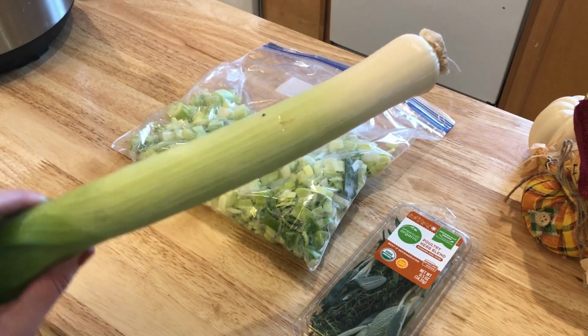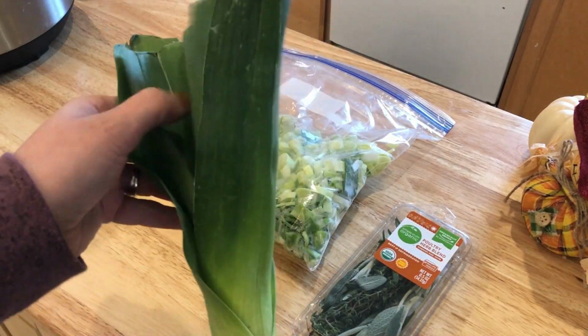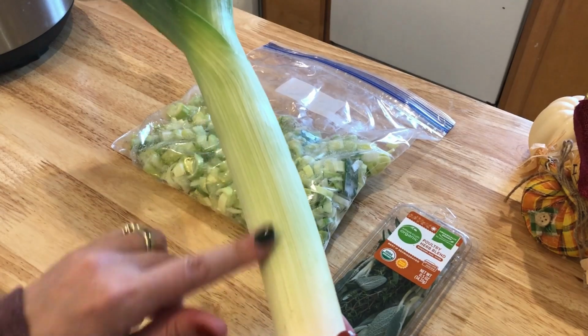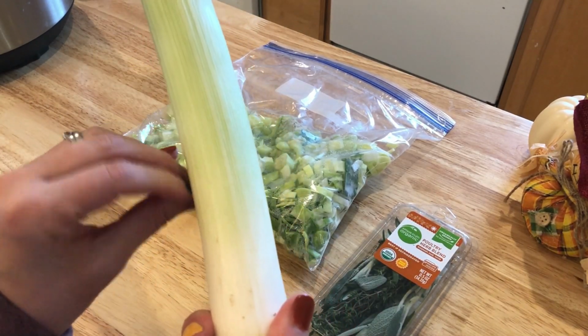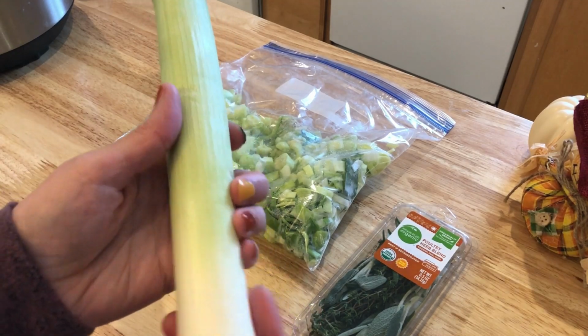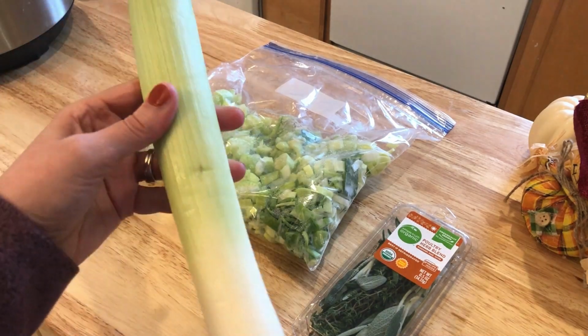So here's the thing with leeks, they are very, very dirty. They have so many layers. I talked about this in my meal prep video. When you cut this in half, there are all these layers in them. You want to make sure you clean out all those layers really, really well because they get nasty. So just make sure they're super clean. Like I said, I already cut mine up.